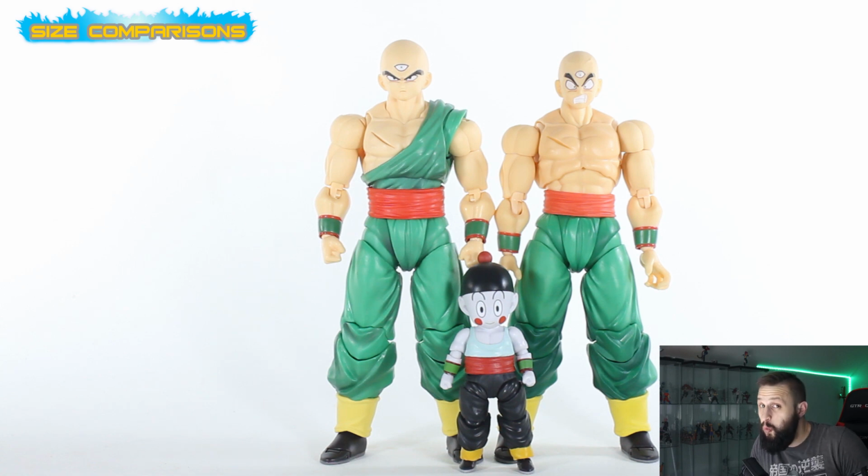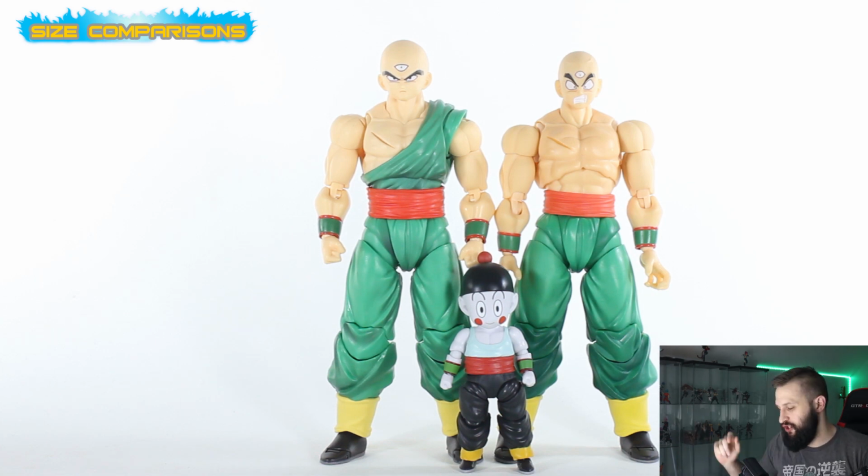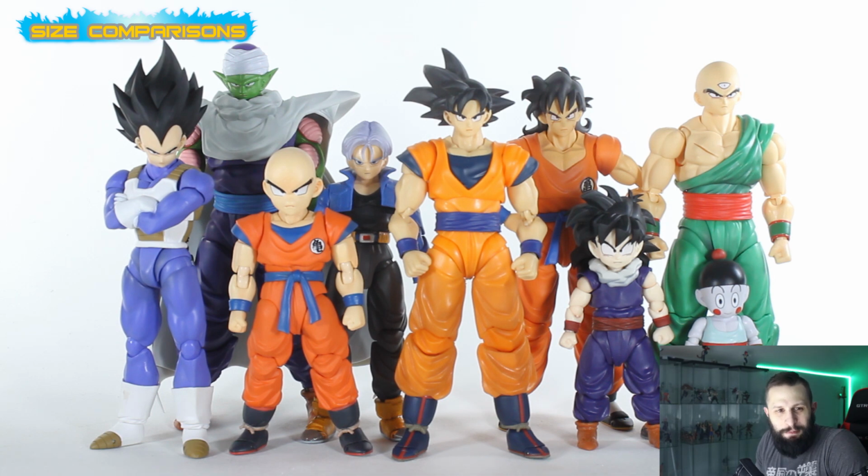So weird. Now, Z Fighter montage. Not really a montage, just like a holy crap, it happened. Look, Z Fighter pose assemble. Oh my god. Okay, so we have got a lot to unpack here. So as far as scaling goes for Tien and Chaozu, so good. Holy crap. Wow.